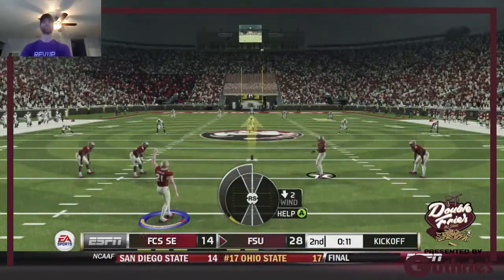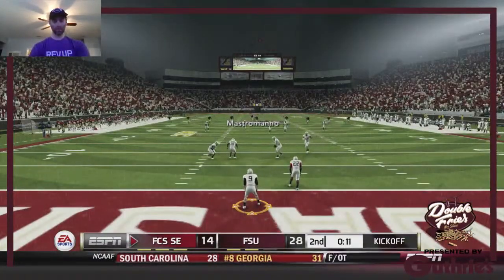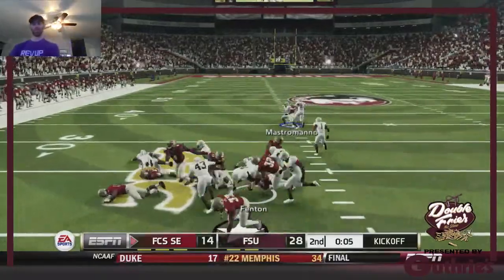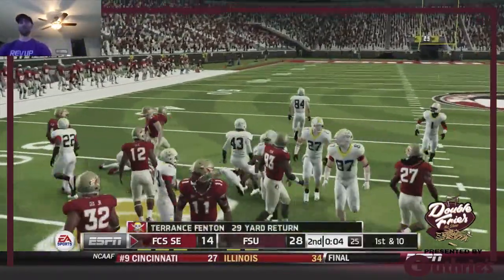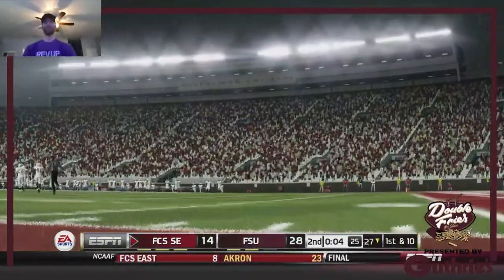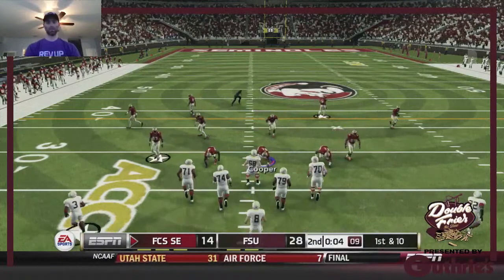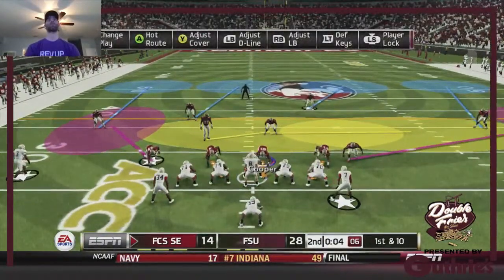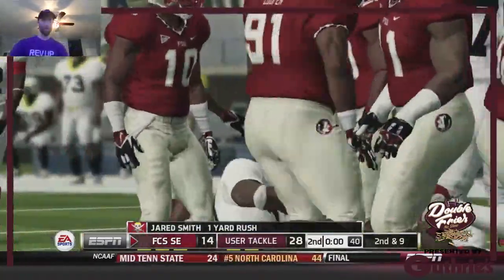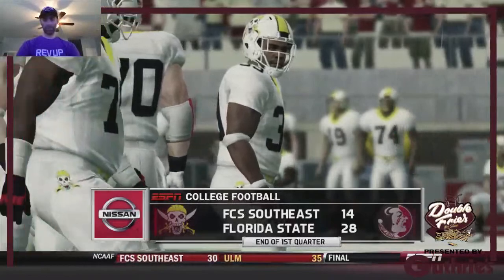Looks like they're ready for the kick. Nice kick, plenty of distance. Tackle made at the 27. So they're just about set to get the game going again. He makes it to the 28-yard line. We've played a half of football here. The Seminoles lead it by 2 touchdowns.